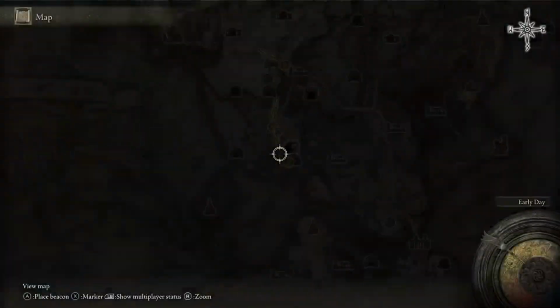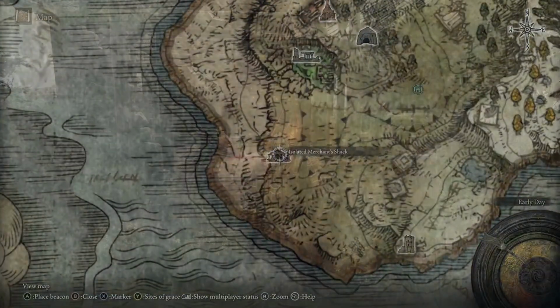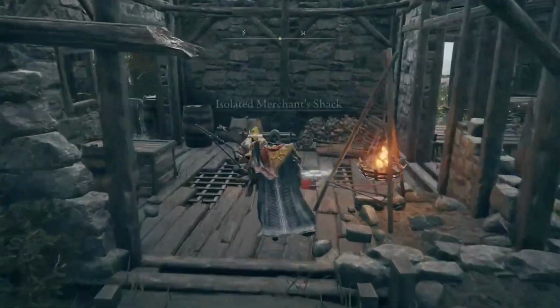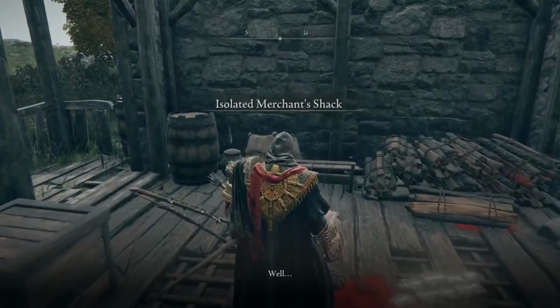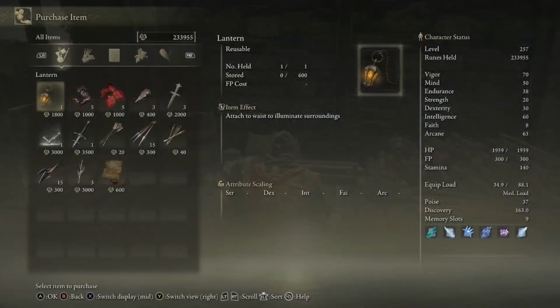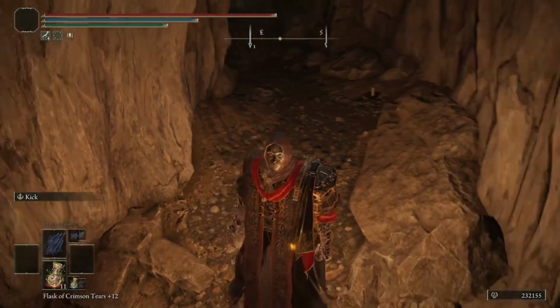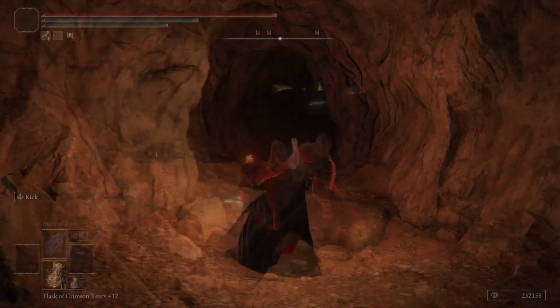So we are going to start all the way down south here in South Limgrave in the Isolated Merchant's Shack. Now, as you get to the Merchant's Shack down here in Southern Limgrave, you are going to talk to the merchant and you're going to buy one of the items that he is selling. This item is going to be the lantern. This is going to allow you to attach a light to your waist and have both hands free, as opposed to using a torch where you can only use one hand.